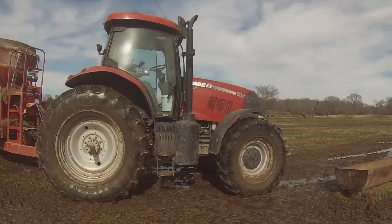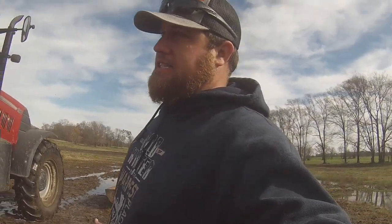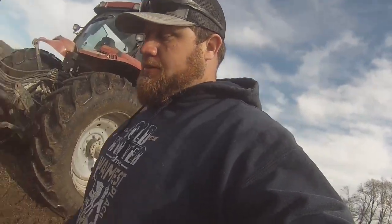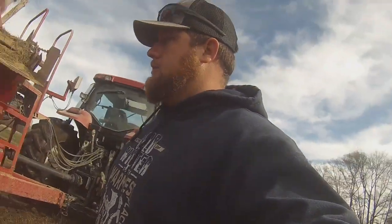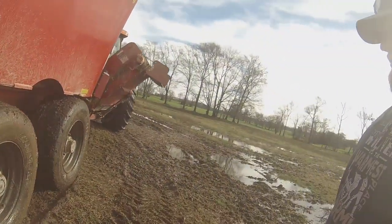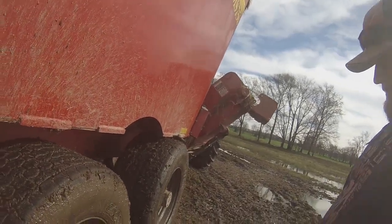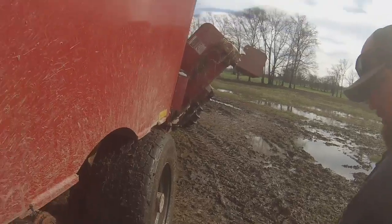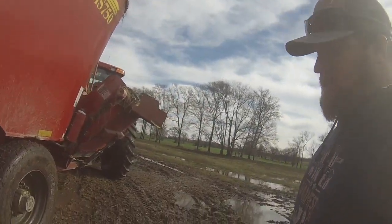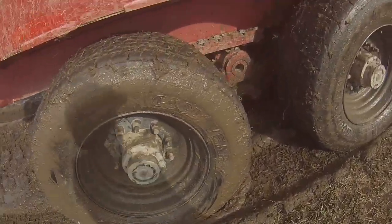This is a 2013 Case Puma 130, and it will pull. It does really, really good. The wagon weighs 15,000 pounds empty, and I have almost 6,000 pounds of feed, so 21,000 pounds on. I think they're 445, 50R, 22.5 tires, double axle with suspension on the wagon.